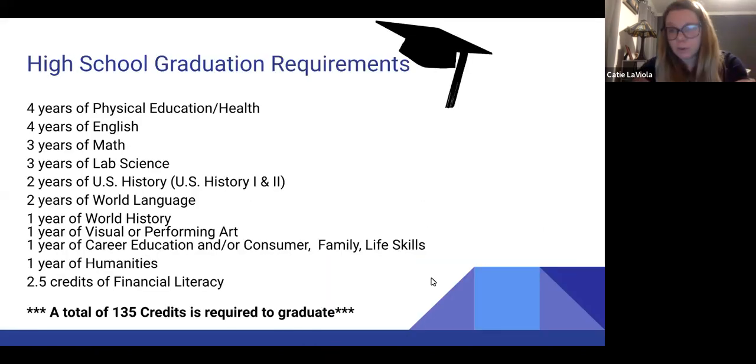So the high school graduation requirements. By the end of the 4 years, your student will have received at least 135 credits. We have some basic requirements that need to be met before a student can graduate. Then there's a lot of room for additional electives, additional credits. So this is just the bare minimum of what a student needs to get out of high school.